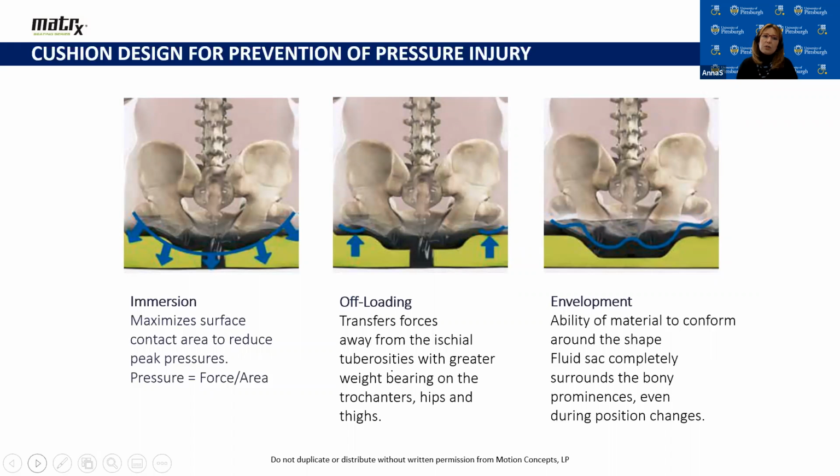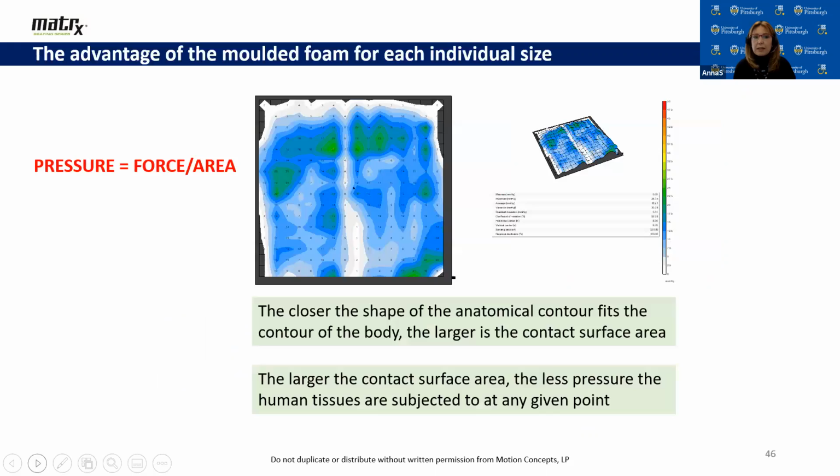When we look at skin protection cushions, what are the features of the design that we would like to see? So there are three major principles: immersion, offloading, and envelopment. Immersion is the ability to sink into the material. This ability of the cushion to immerse actually maximizes the surface contact area, and offloading is the ability of the cushion to transfer the forces laterally away from risky ischial tuberosities. Envelopment is the ability of material to conform around the shape. So the fluid sacs, for example in Libra, could completely surround the bony prominences, and they help minimize the shear that can happen with movement or in static.